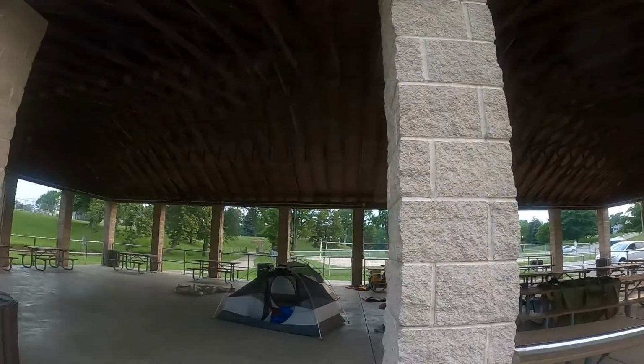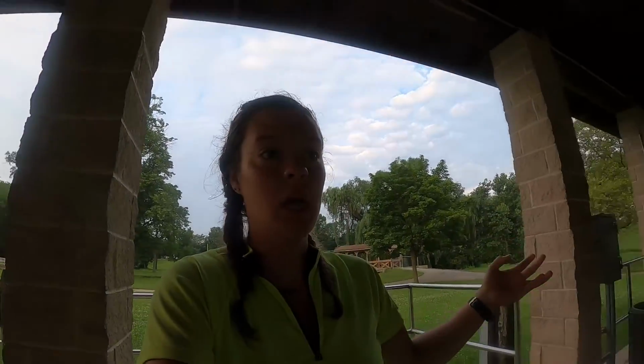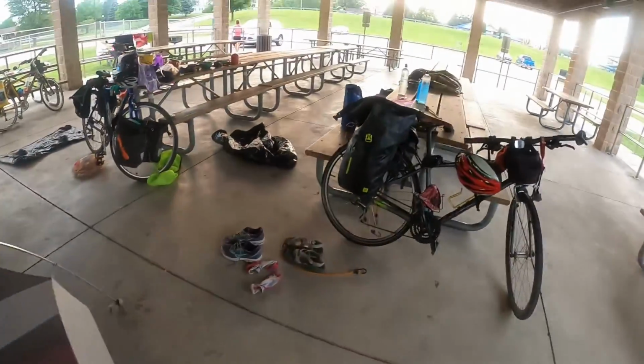So we're at a park in Clyde, Ohio. We slept under here because it was raining last night. All I've done so far is wake up and get dressed into my bike clothes. I have my biker shorts on and my bike shirt. And yeah, so right now I'm gonna make breakfast. Oh, I also put my sleeping bag up.